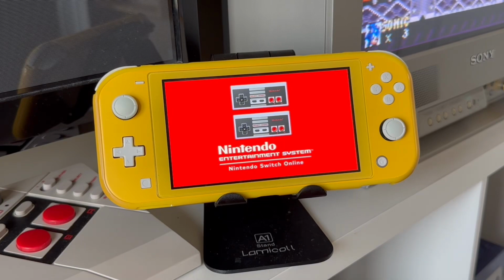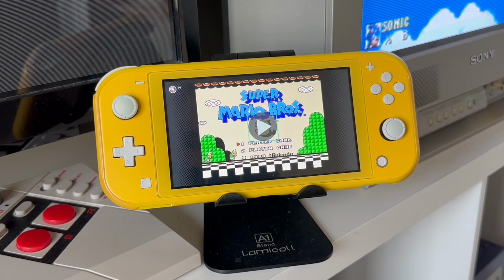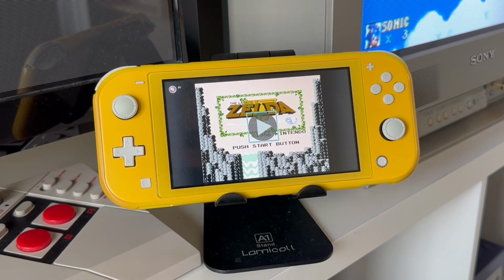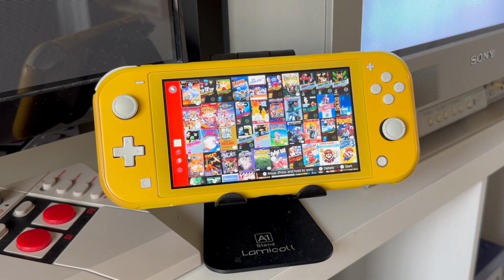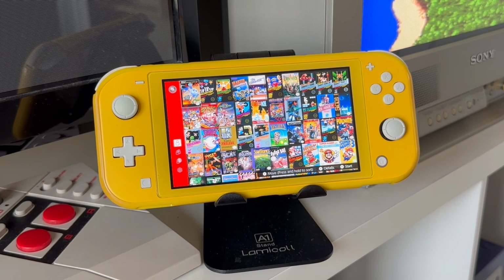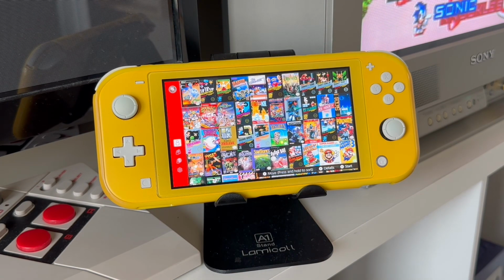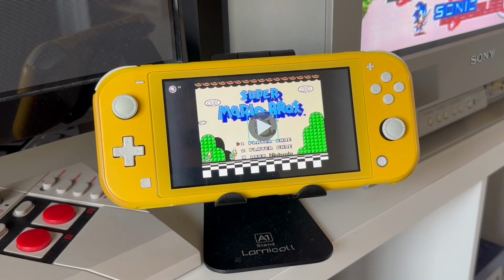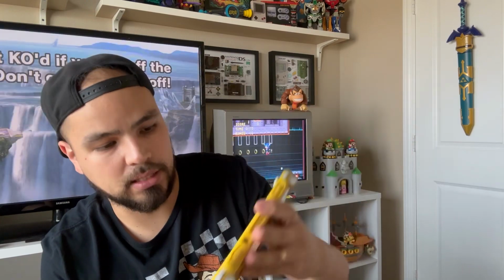Now the reason I say that, guys, is that on the Nintendo Switch Online service, you have access to the NES, the original Nintendo, and it has games such as Super Mario Bros. 3. It actually has all the Super Mario Bros. games. It has Zelda, the original Zelda, Metroid. It even has Earthbound Beginnings, I believe it is, and a huge selection of other games like Double Dragon, Dr. Mario, NES Open, Star Tropics, just an insane amount of NES games.